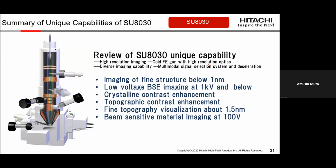So here's a review of the SU8030 capability. Imaging of fine structure below 1 nanometer, low voltage backscatter imaging at 1 kV and below, crystalline contrast enhancement, topographic contrast enhancement, fine topography visualization of about 1.5 nanometers, and beam sensitive material imaging at 100 volts.